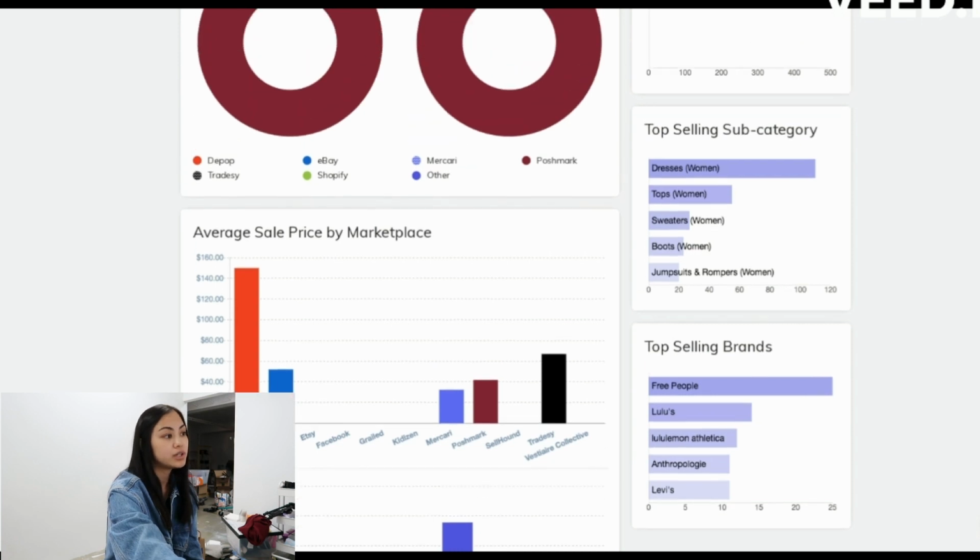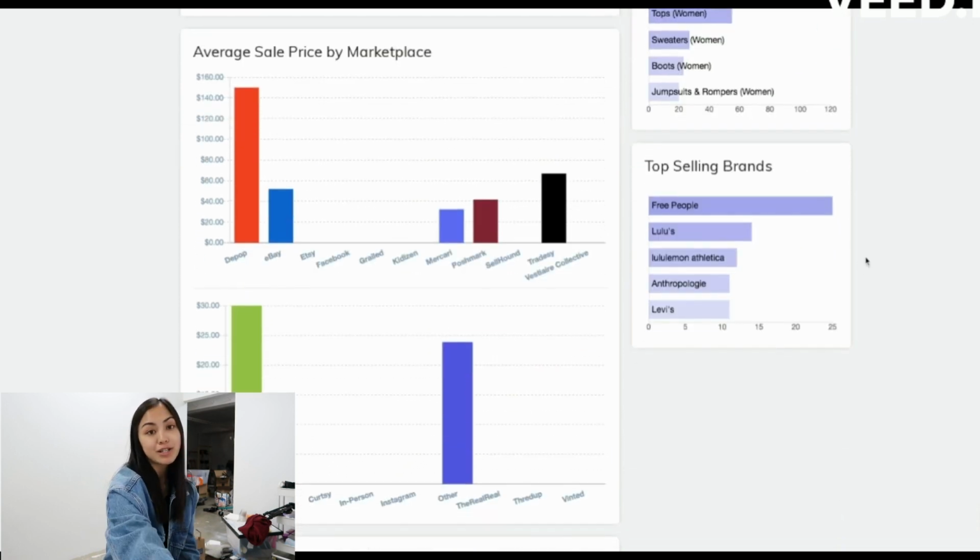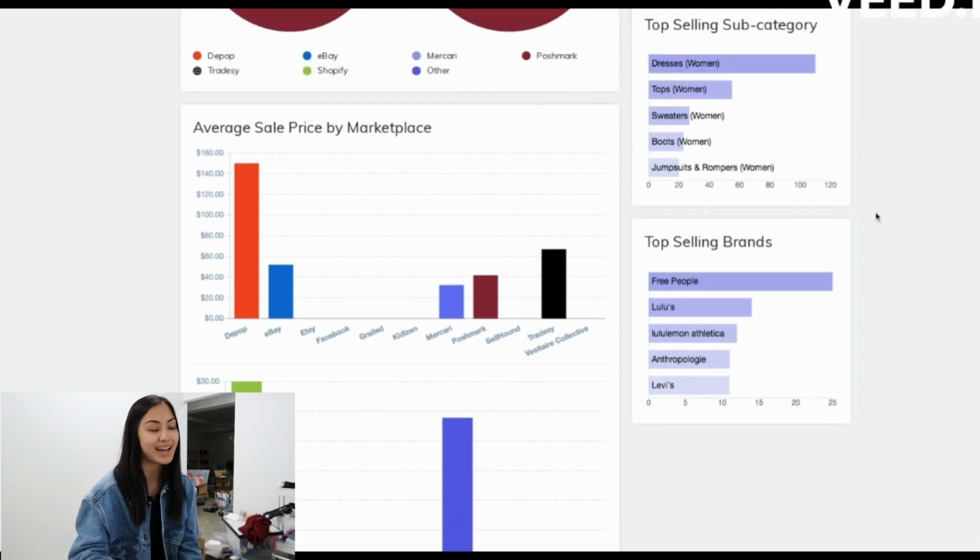Moving down to this section, it says top selling brands. Now this almost never changes for me because these are definitely the brands that I pick up the most of. Free People is my top selling brand, and I take this information and mix it in with what categories, and that helps me make buying decisions as well. So I know that Free People dresses probably do really well, Free People tops and sweaters, shoes, and jumpsuits and rompers. Those are pretty accurate, I think.